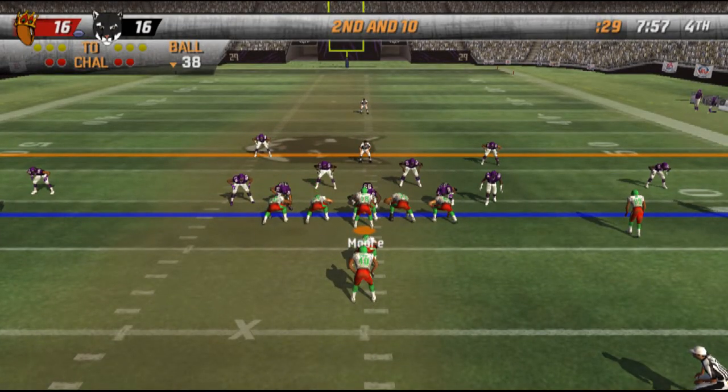Out of the I formation. Here we go. Hey, watch the screen.